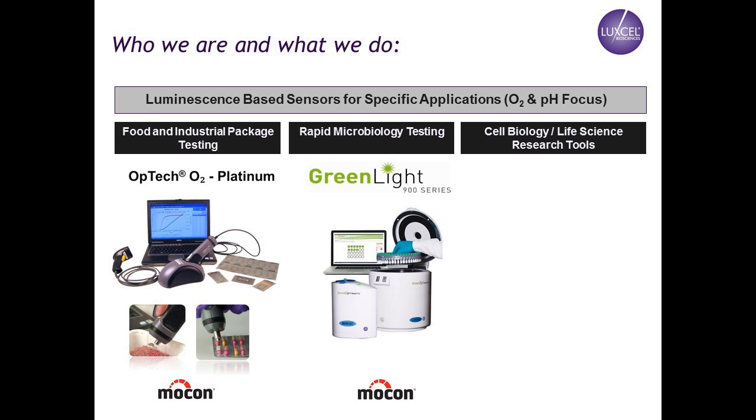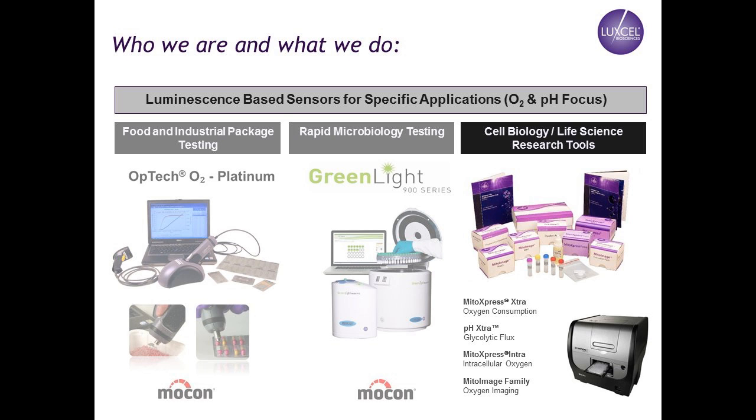And finally, the focus for today is looking at cell biology life science research tools. So this is a suite of products which we use to essentially measure metabolism on plate reader platforms. And we'll go through today how those technologies work and how they can be applied to the assessment of metabolism.